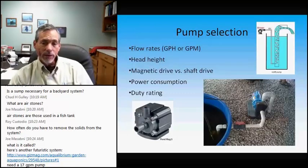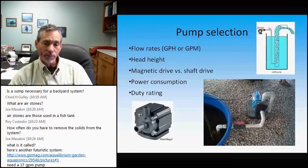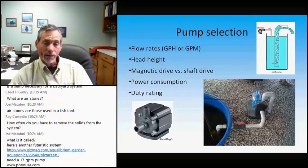The magnetic drive pumps I found to be very reliable. This one is made by a company called Pond, or I think it's actually distributed under the name Pond Master. And they're available online through several different retail outlets. Foster's and Smith sells them, which is an aquatic supply house. You can find them at pondliner.com. So there are just dozens of available pumps.